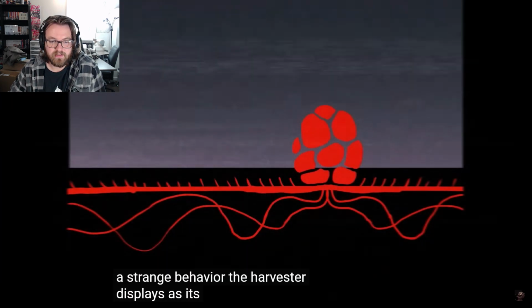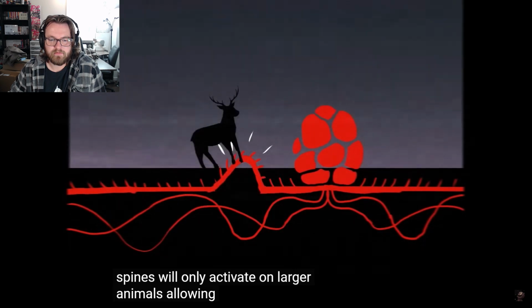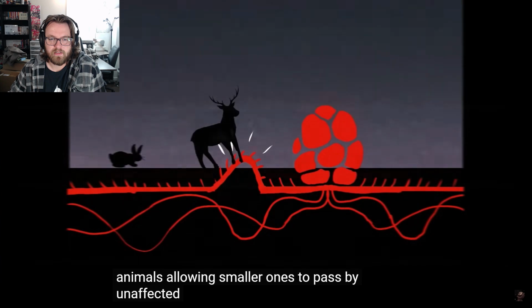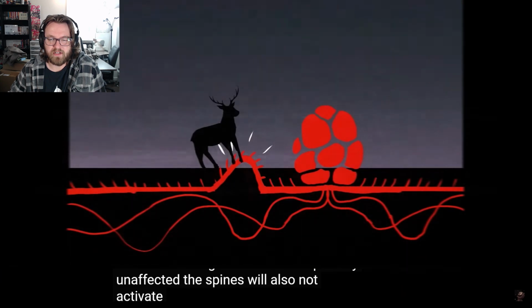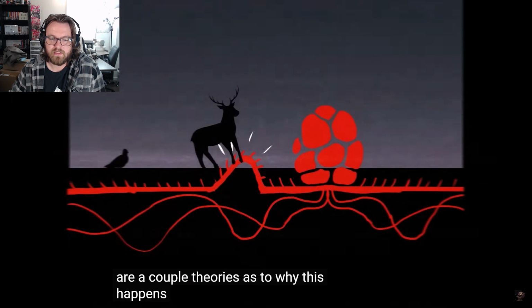A strange behavior a harvester displays is its choice of diet. The spines will only activate on larger animals, allowing smaller ones to pass by unaffected. The spines will also not activate on some species of bird. Probably 'cause they don't get as much nutrients? There are a couple theories as to why this happens.